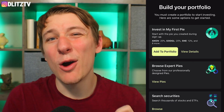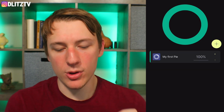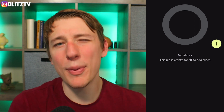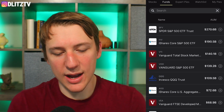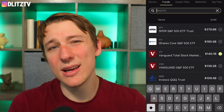Now, just to show you how intuitive the M1 Finance portfolio application is, I'm going to structure out the portfolio right before your very eyes. So I'm going to add to the portfolio. I'm going to remove that so there are no slices here. This is a completely new pie, as they call it in the M1 Finance app. If I want to start adding these funds, I have to go over to the fund section. So I'm going to go with VTI, which just so happens to be right there, and you can click into it and click on add pie. So VTI has been added. That is a slice of my pie.